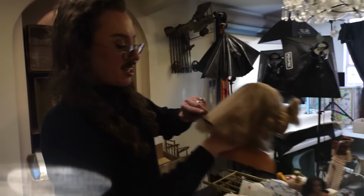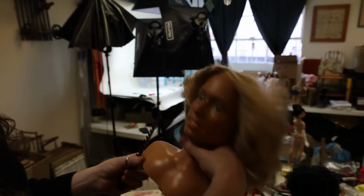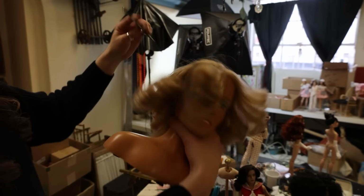We are employing the Dolls Part hair kits that we have here. And I don't know, you guys, we're going to see where this goes, because this is some crispity, crunchity hair. But I believe in us. I have faith. This is going to be fun.